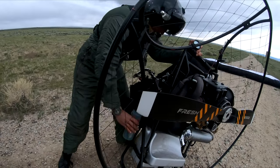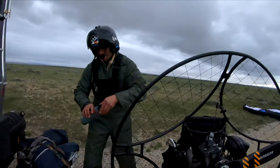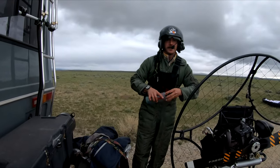Mixing gas, spanking ass. If you ain't mixing gas, you ain't spanking ass.